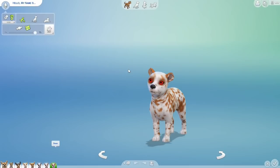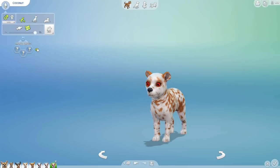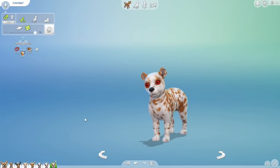But this is going to be Little Coconut. I love that name, Oscar. What a fun name. So this is going to be Little Coconut, just to round us off. And Coconut is going to be an independent vocal puppy who's a bit of a glutton.